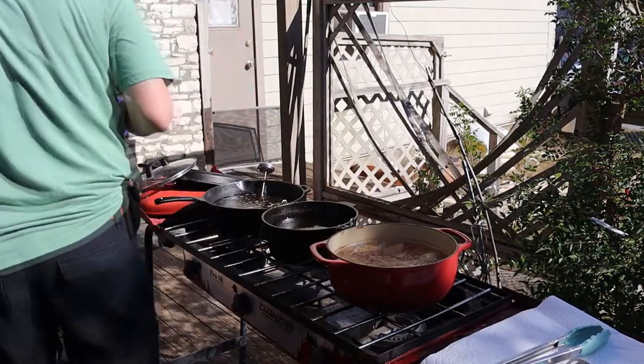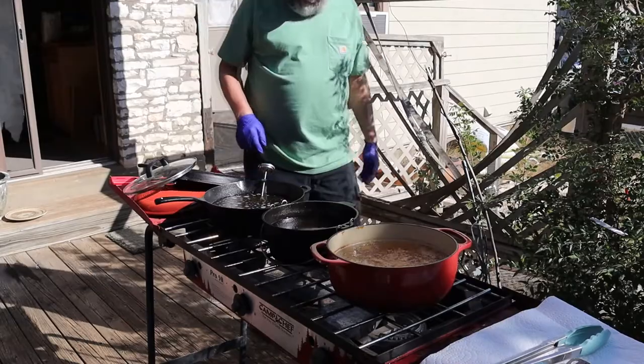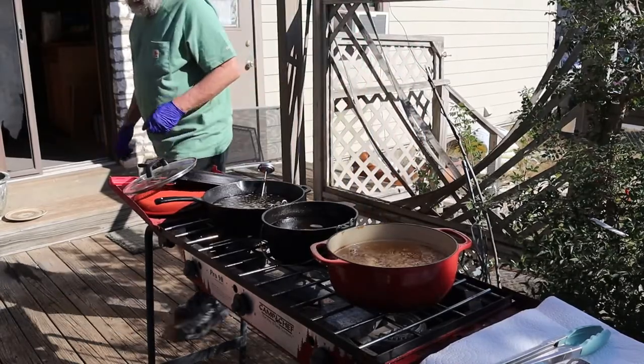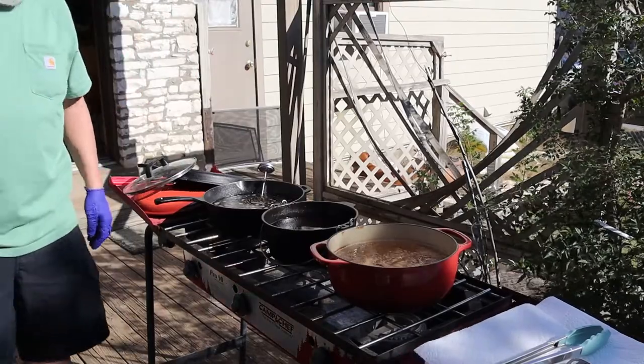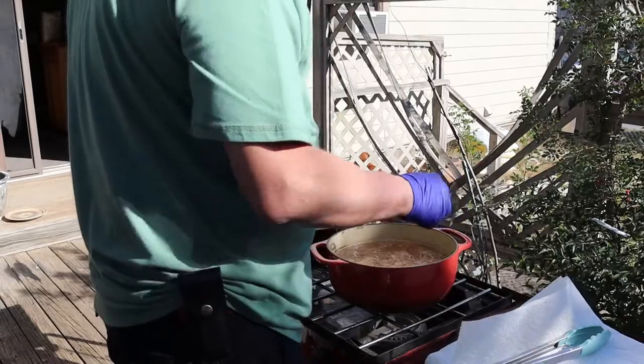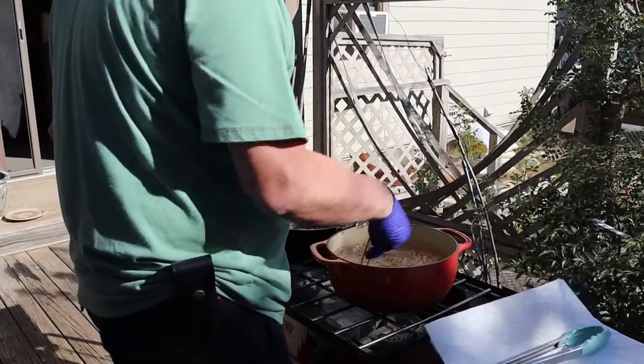Put these inside for right now. All right, we're back up to about 300. When it gets up to about 350, I'll put the other wings in. And I already know now that I can get this last package in these two Dutch ovens on the end.